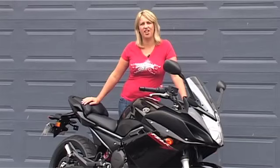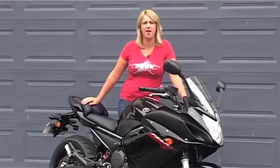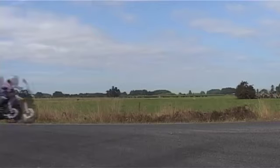This week I'm testing a great entry-level sports bike, the Yamaha FZ6R.